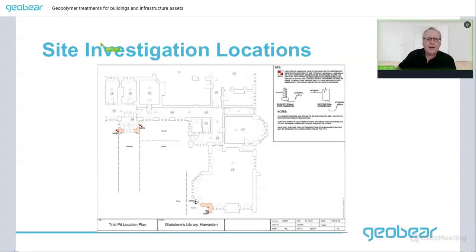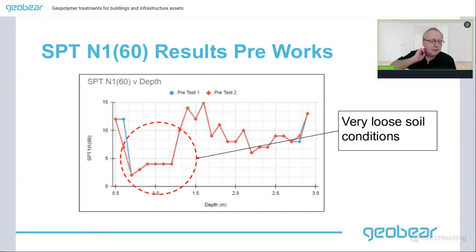This shows you the areas that we did some investigations where the particular damage was worst. And then these are the starting SPT values. You can see that the density wasn't too bad. Here it's about 10 on average SPT N value. That's loose to medium dense. But in the key areas, it was very, very loose, where the SPT was as low as 3. So we had very loose soil in a localized area under the foundations, and that was causing the movement. So this is a problem we had to fix.